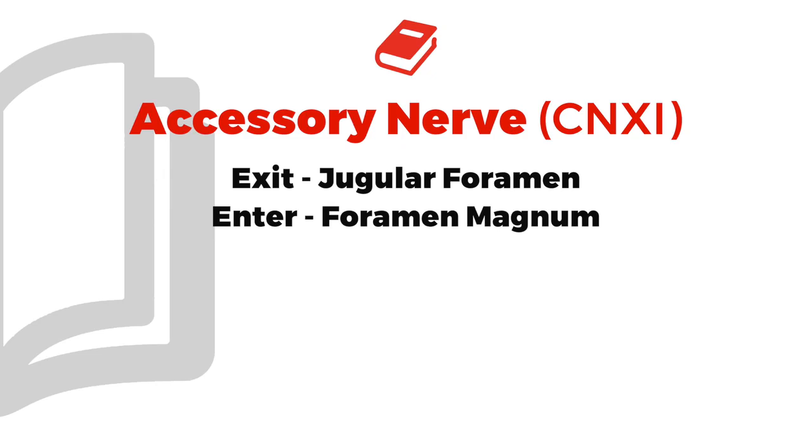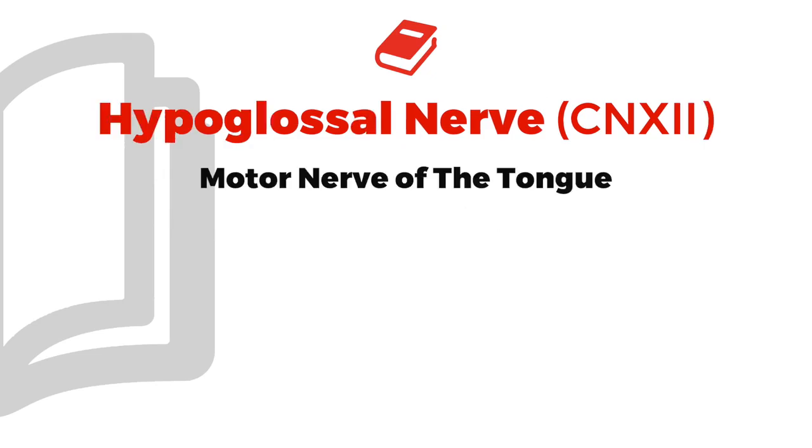All right, guys, so when you think of cranial nerve 12, you guys remember this is obviously going to innervate the tongue. As it says here in your notes, it's going to innervate all the tongue muscles except the palatoglossus, which is going to be from the vagus nerve.